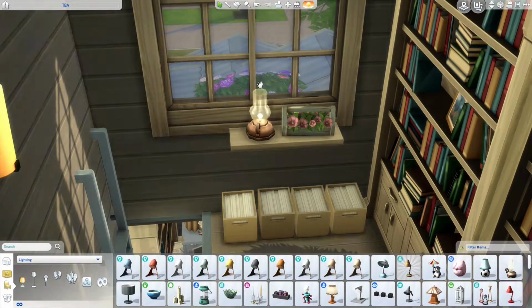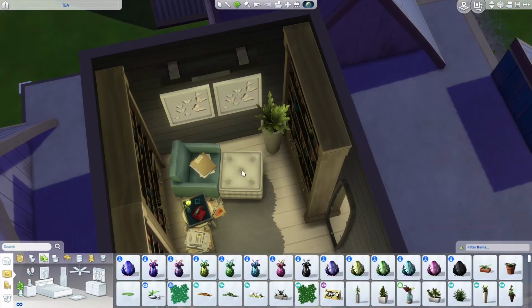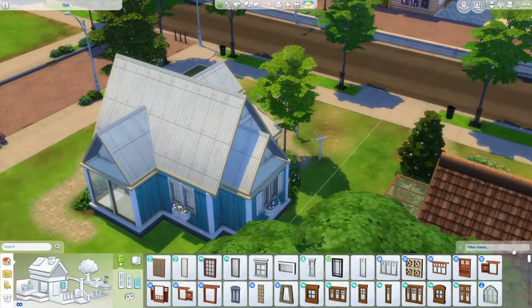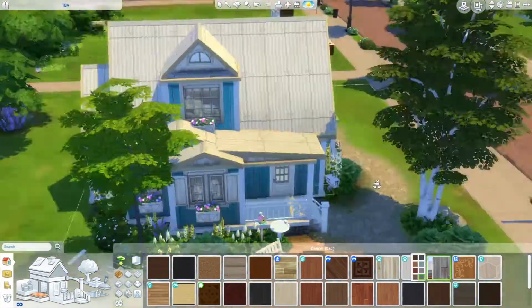And after this, we will be moving on to, I'm not sure which one comes first, either the sunroom or the bedroom or the bathroom. I think the sunroom first. I could be totally wrong about that.